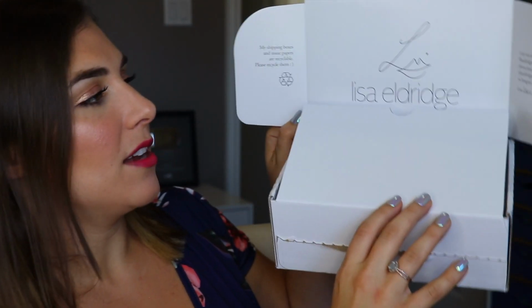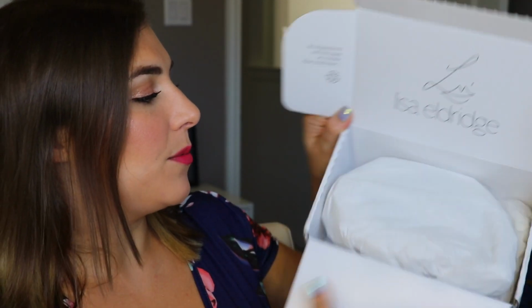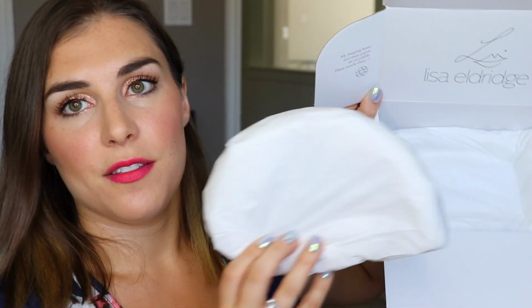And when they arrived, they were packaged beautifully and safely. Here's the box they came in. There's the top. It has her logo, hashtags, all that kind of stuff. You open up the flap here, and then it was in this package because if you bought 2 lipsticks or more, you received this like beautiful Tiffany blue tote as well. And that came sandwiched in between these little paper insulating things.